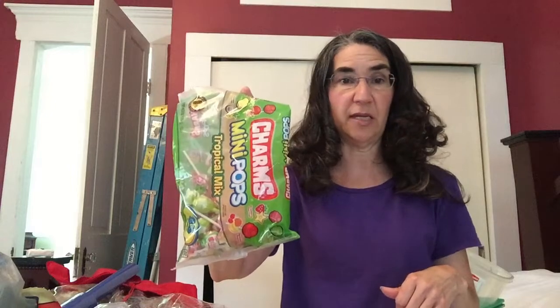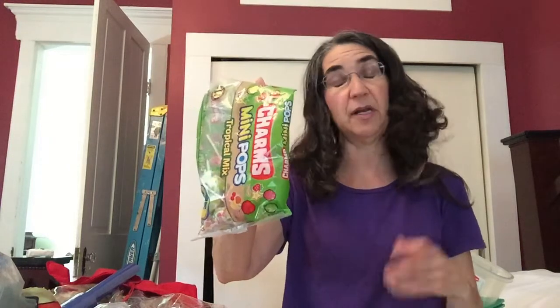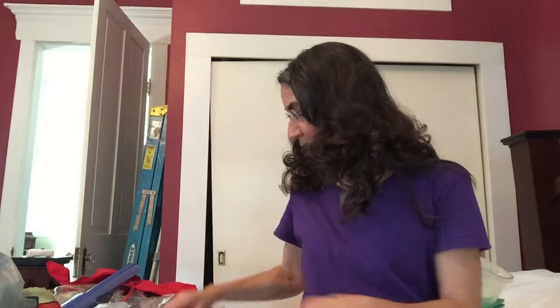I got these mini pops at Dollar Tree, so I'm going to put these in a cabinet. I've had these for months and have not been eating them because they've been stuck in my office. So I'm going to put these in a cabinet where Spencer can find them, and I will know where they are too, and we can have a little candy snack.